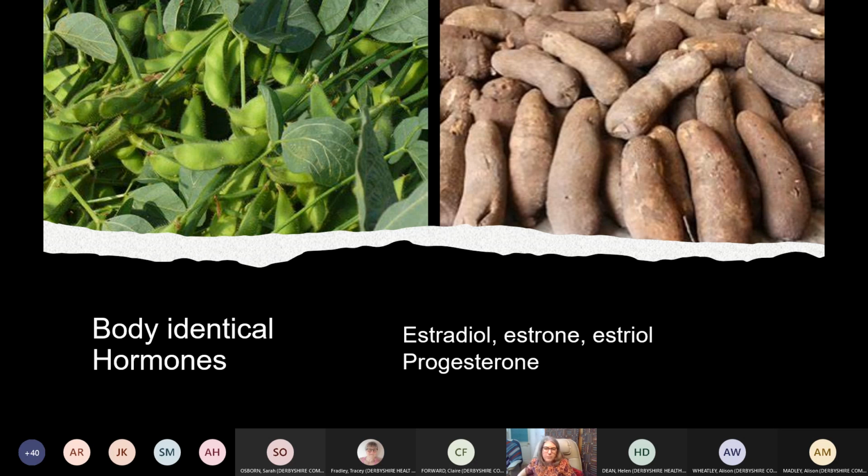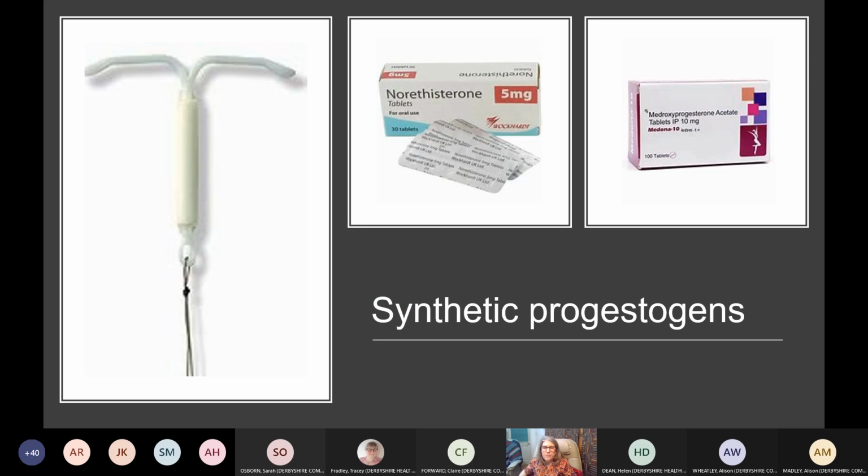Okay, there are some synthetic progestogens used in some HRTs as well, which can be very helpful, particularly for women who have maybe bleeding problems on certain brands of HRT. Finding the right HRT is a bit like finding the right contraceptive pill. There's lots of different brands, and many people will be quite happy on the first brand that they try, but some people have to try a couple of different brands to find one that suits them. So sometimes synthetic progestogens can be really helpful for bleeding problems.